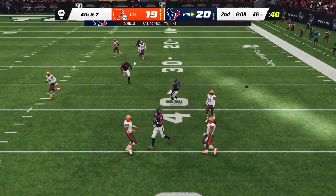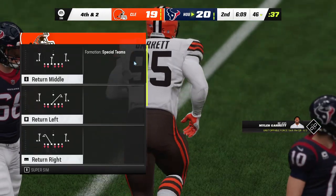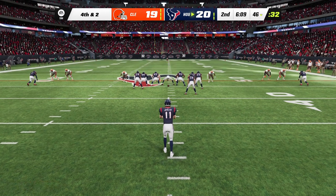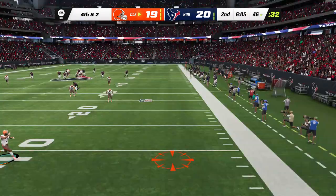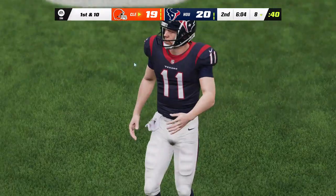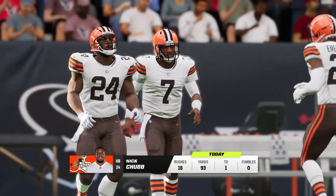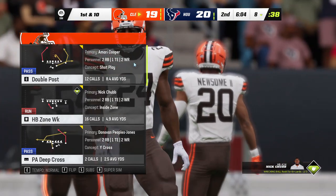And that is incomplete. But the pressure there on third down, forcing the errant pass. Fourth down coming up. On fourth down, out is the punter, Cameron Johnston, to boot it away. And he'll back up a few steps as he'll make the fair catch at about the 8-yard line. So a change of possession here on the punt. And the Browns will take over with a first and 10 deep in their own territory.